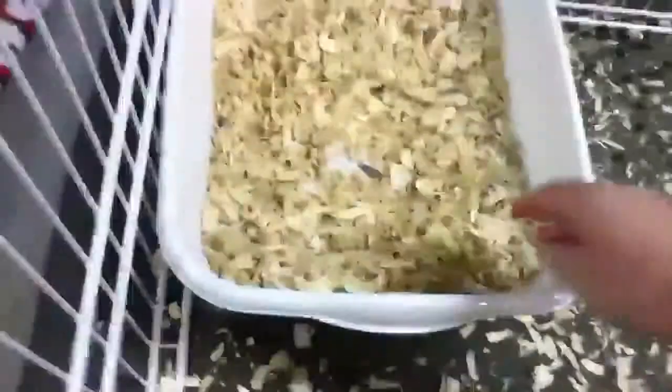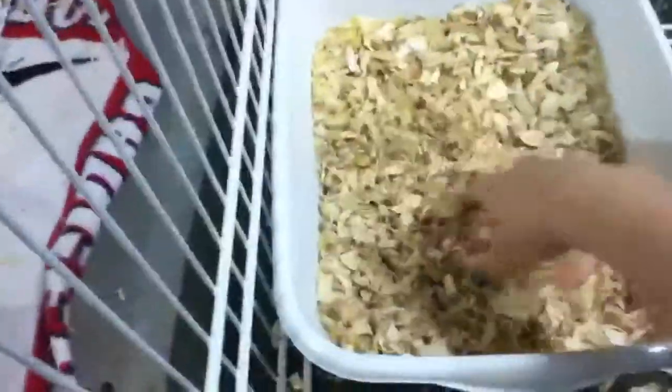And Jelly Bean. Here, I need to put more bedding in a litter box, but she is not peeing in here. As you can see, there's pee stains because she isn't litter trained at all.